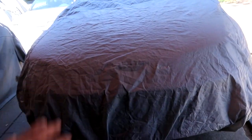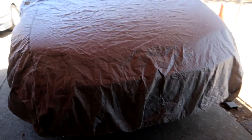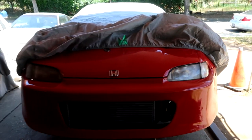Now we did get the front end put on the car. It's just loosely hanging there because Paco had to leave the front end here so I could tackle it today. And we stuck it on last night, and I must tell you, man, I am super pumped about this car, more than you guys know.